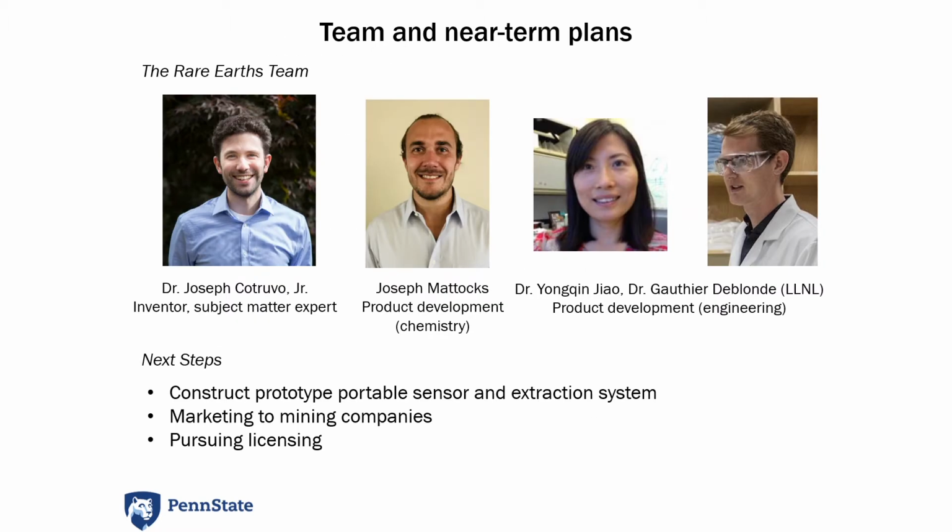Our team is myself and one of my students. We discovered this protein and designed the sensor, and we're the experts on how the protein works. And we've teamed up with some experts at Lawrence Livermore National Lab who are experts at developing biotechnologies for metal extraction. And we focused mostly so far on just discovering the properties of this protein, but we're beginning to start to make prototypes for the sensor and for the extraction systems.